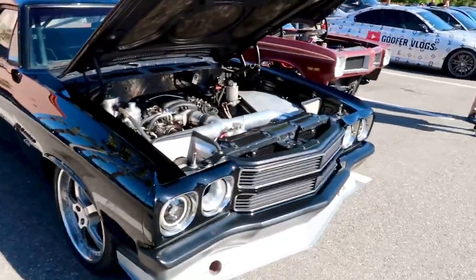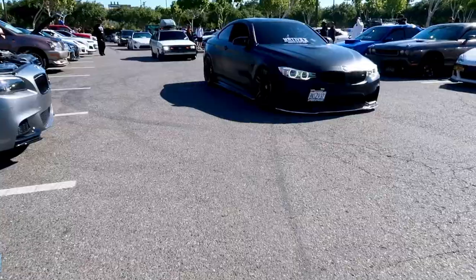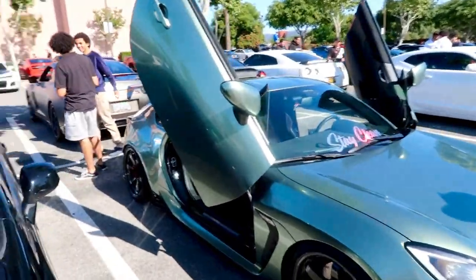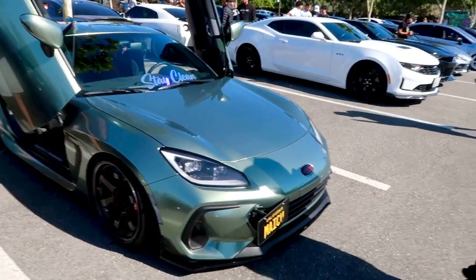Damn, this thing is insane. I think it's crazy looking, with the Louis wrap. Let's go. Yo, look at this, with the Lambo doors. Looks clean. Is this your car right here? Nice, I love it, bro.